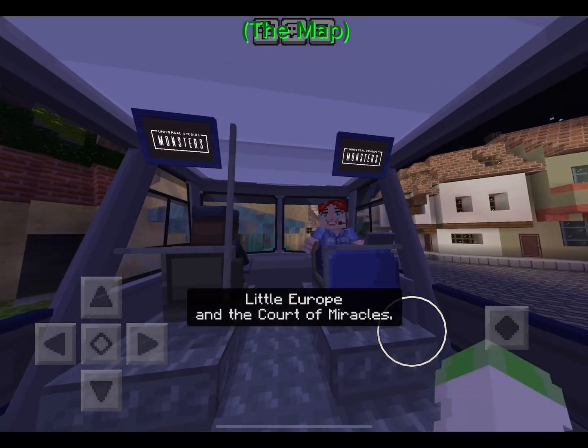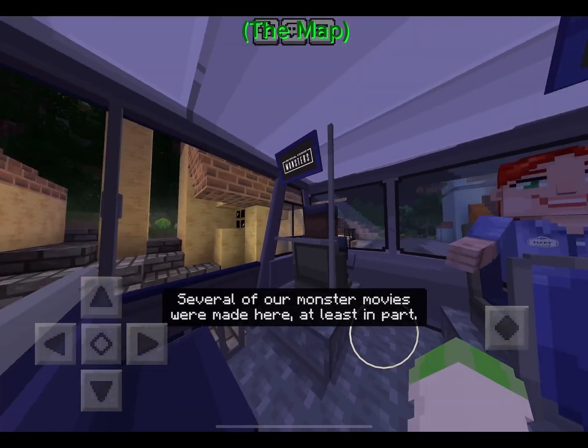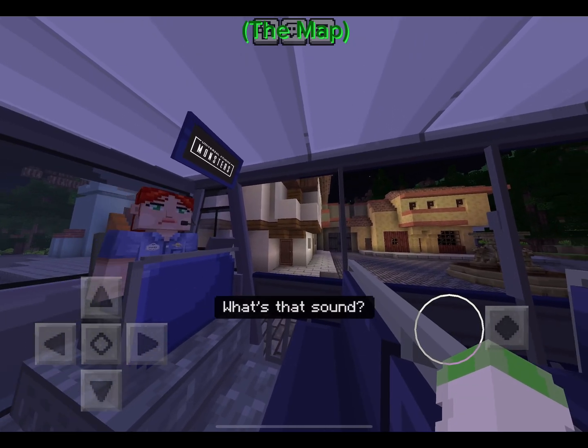Here, at least in part. Over there, you can actually see a set of double doors that were used to... What's that sound?